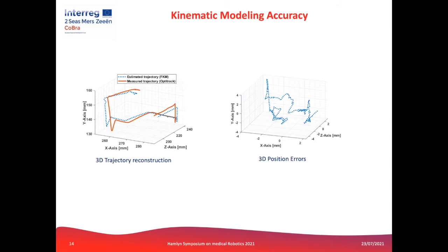On this figure, we can see the 3D trajectory reconstruction from the forward kinematic model of the robot, using the biopsy module, and the relative 3D positioning errors. The few errors here, around 0.1 millimeters, generally come from some uncertainties about geometric parameters, but globally the shape is correct.